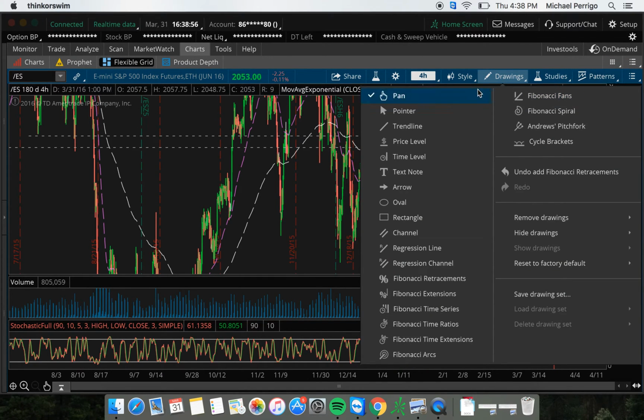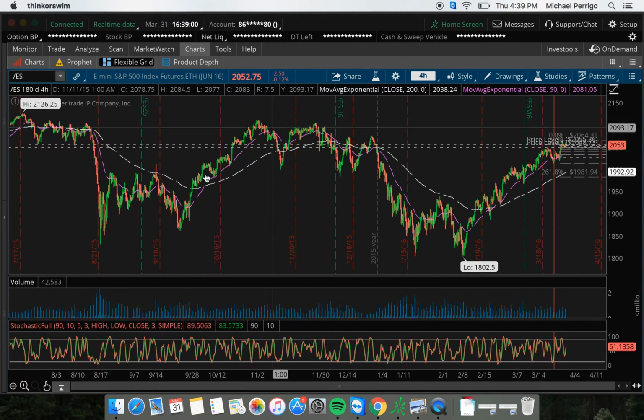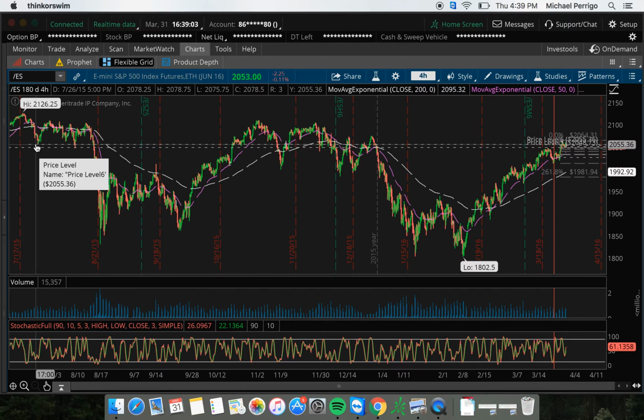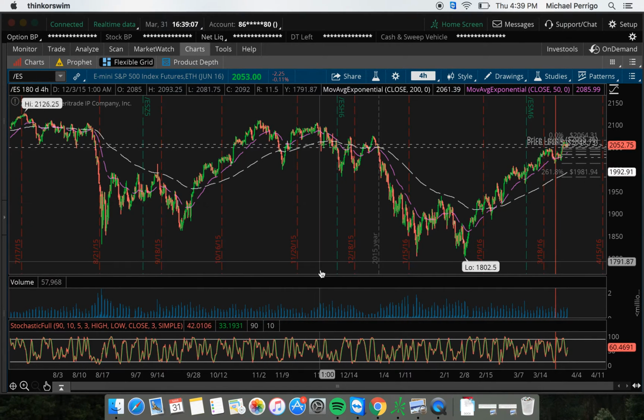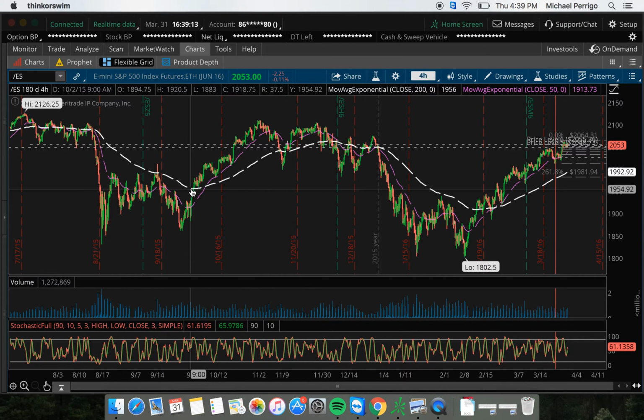Let me fix my zoom. I can remember how. Okay, so I've got a couple of levels plotted from a while back. You can see here, I think even further back, which I can't go. Can't go any further back than that, but you can see that I have my zones plotted here.